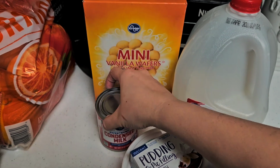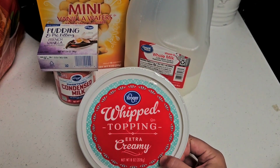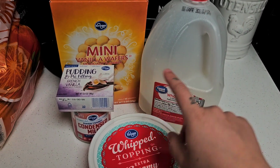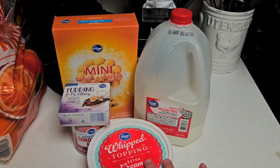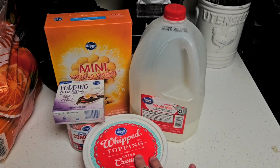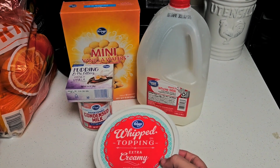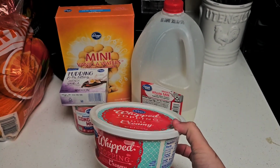And then 1 can of condensed milk. You need a tub of whipped topping. I like to do the extra creamy. Original works just fine too. And then some milk to make the pudding. You also need 3 medium ripe bananas. I just didn't put them in this yet. Also, make sure that your whipped topping has been in the fridge for a day and it's thawed out and not frozen, or else it's not going to work correctly when you go to assemble everything.